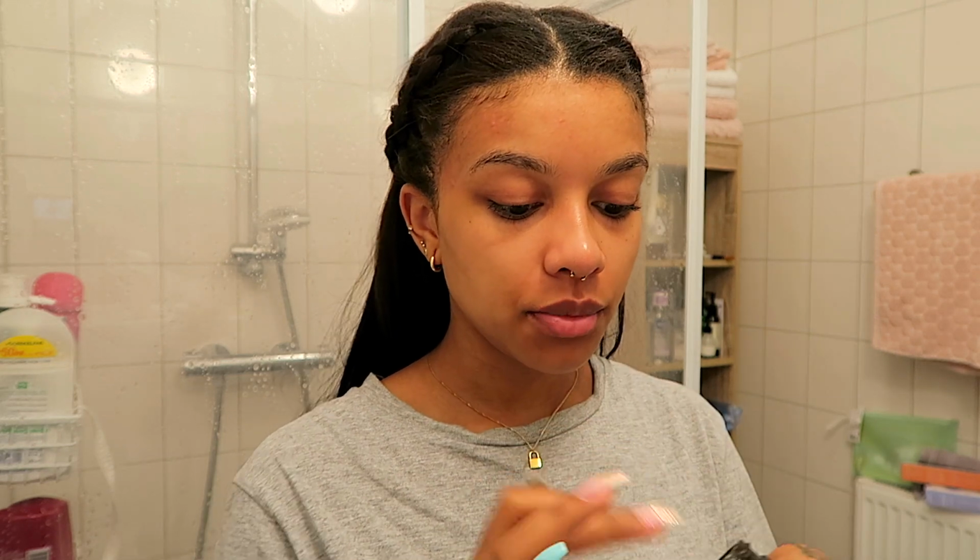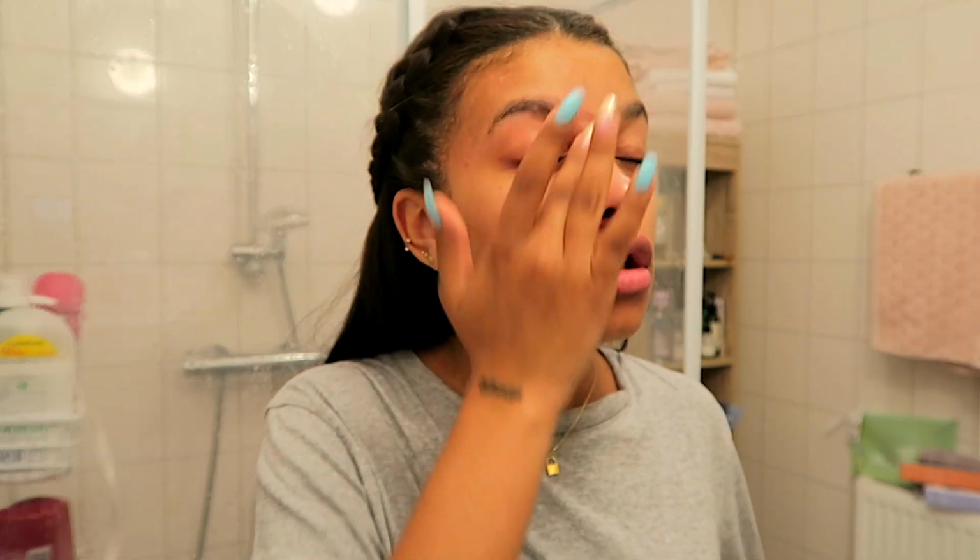So now it's time for eye cream. I put on eye cream twice a day. I think it's just really important to keep your eyes moisturized, and I just use a really cheap one from the drugstore. It just does its job. I've been using this for years and it just keeps my eyes moisturized, and I like how it feels.